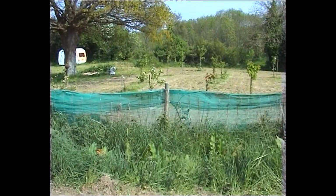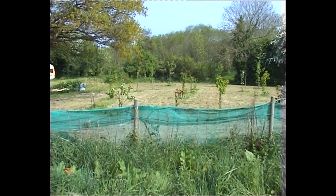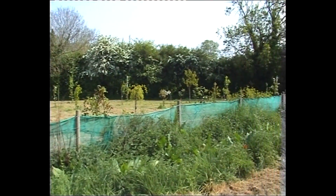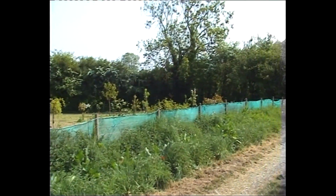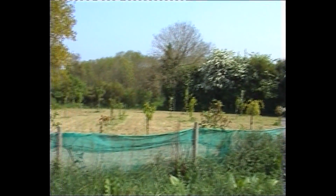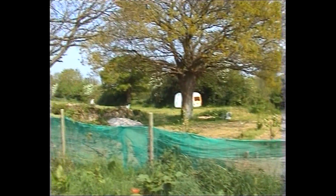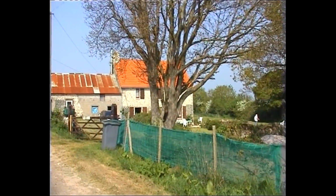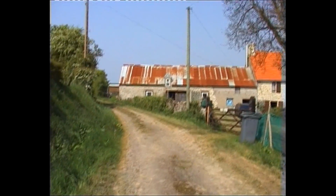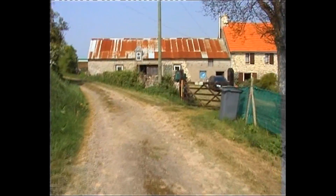Hello, I'm just going to introduce you to La Peasantry. It's a beautiful day in April, and I'm in the lane, and this is just looking over our fruit field. We've actually got nearly 30 fruit trees: apples, pears, plums, cherries, cooking apples, damsons, and apricot and mulberry. The caravan is the children's playhouse, and there's the cottage, or it's a house actually, and our two barns, and this is a lane. The only thing up here is a field, so we're going into the property.